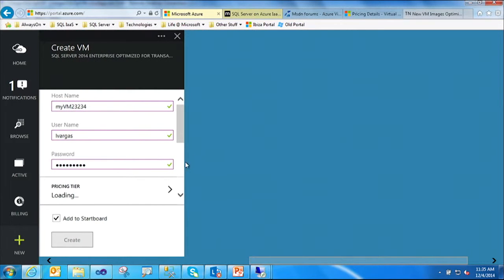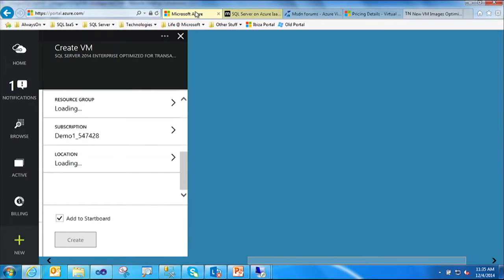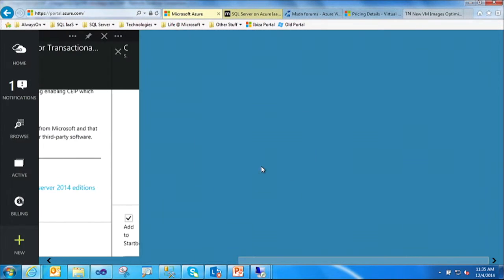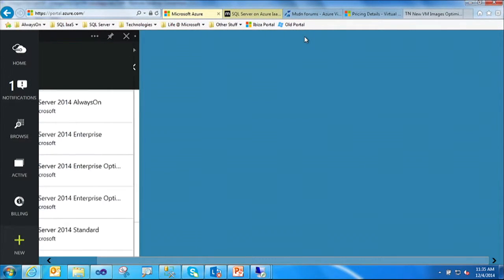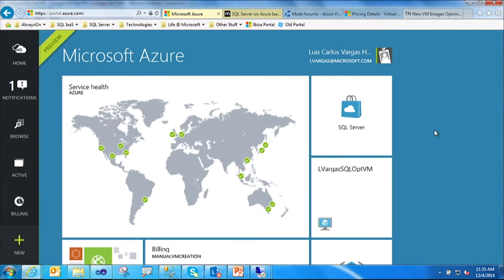Correct. So after this point, once you have selected those options, you can go into create, and the create will take around 10 minutes. It takes around 10 minutes to get this image provisioned. Something I wanted to show you is how the image looks once you hit provision, because it will come with a bunch of optimizations.